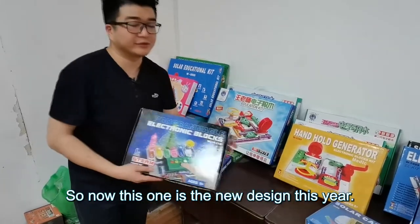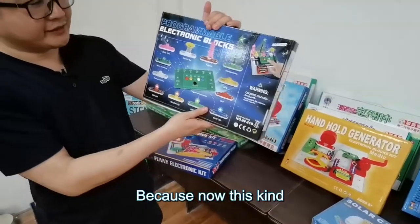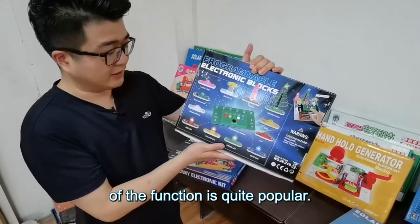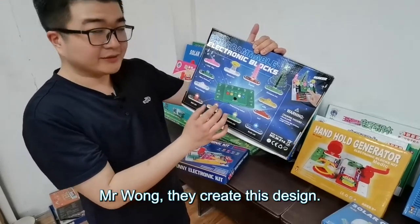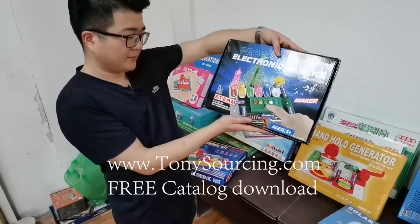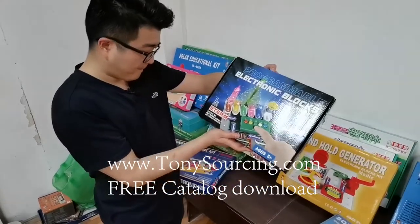This one is the new design this year, because this function is quite popular. The children like it. You can make it. Mr. Wang created this design. If you are interested, please follow our website and download this free catalog.